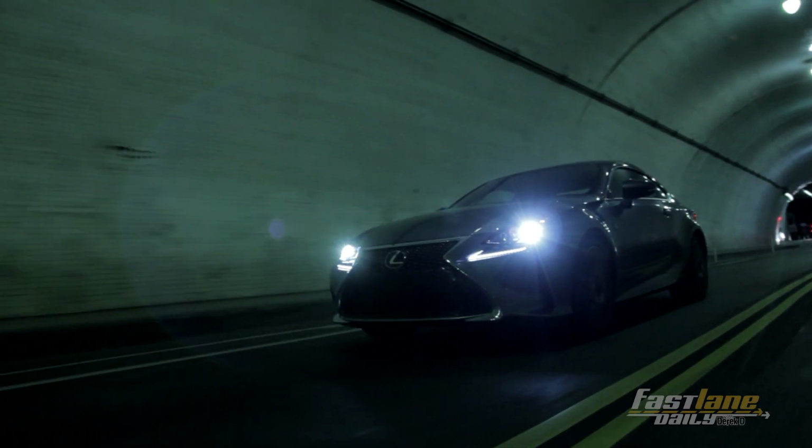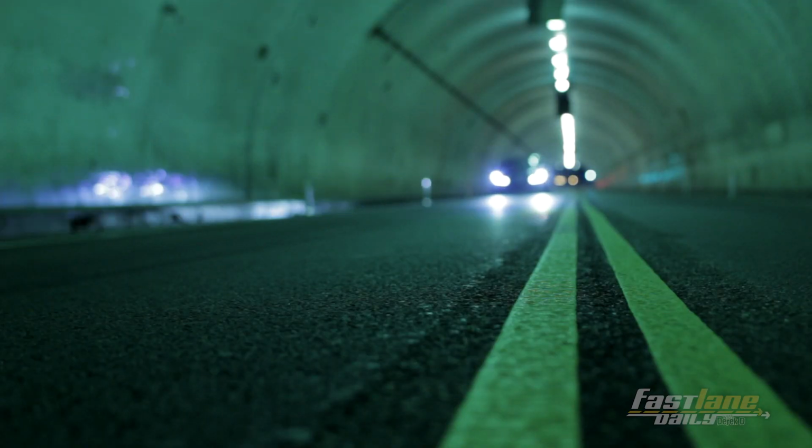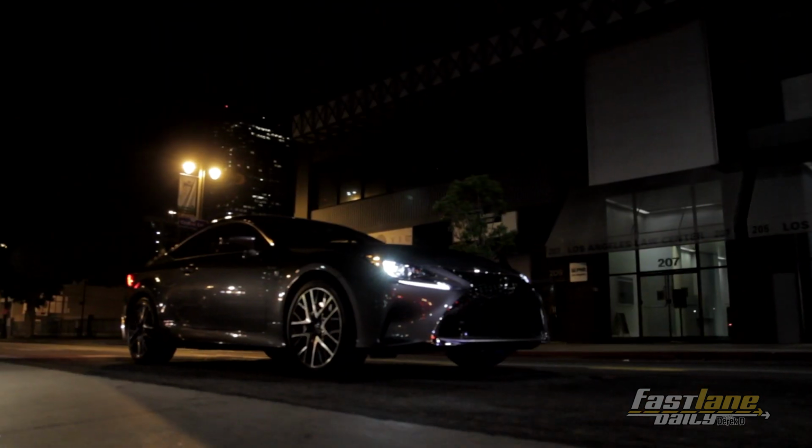So the chief engineer, Fuyuyama, had a big challenge ahead of him because he didn't want to make any compromises on the overall design of the RC. A lot of the other engineers told Fuyuyama that it couldn't be done. They didn't have the machines on the assembly line to make such radical, bold, sharp lines that this car actually has. But Fuyuyama got his way. And as you can see, the result is astonishing.